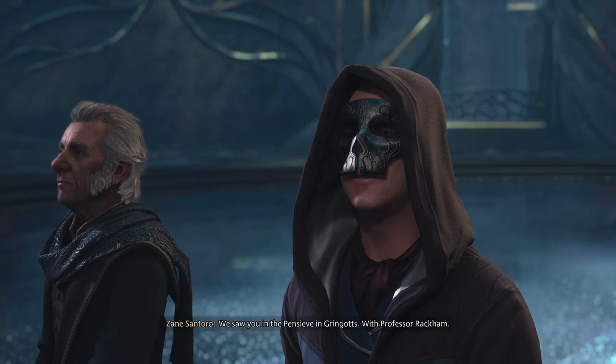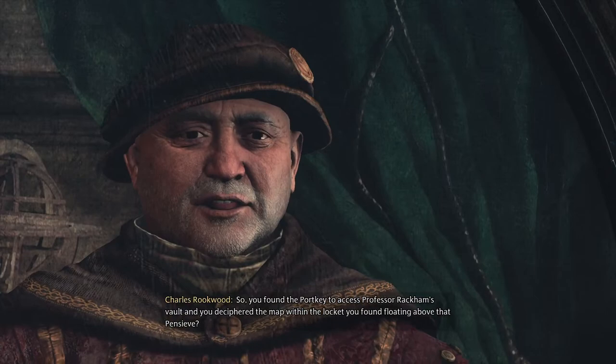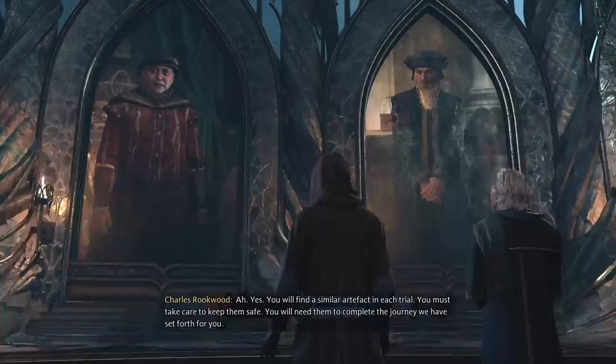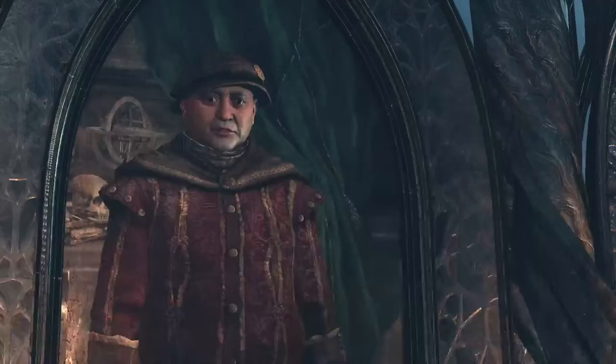We saw you in the Pensieve in Gringotts with Professor Rackham. Indeed. So, you found the portkey to access Professor Rackham's vault, and you deciphered the map within the locket you found floating above that Pensieve. I did. I found something that I can't identify floating above the last Pensieve. Ah, yes. You will find a similar artifact in each trial. You must take care to keep them safe. You will need them to complete the journey we have set forth for you. Once you have them all, we will tell you what to do with them.